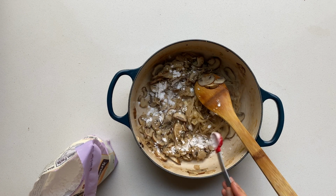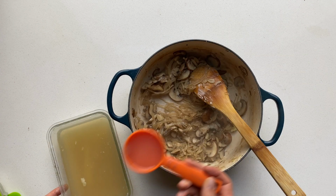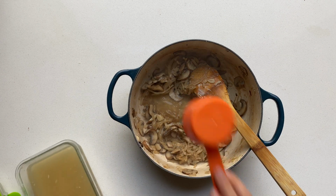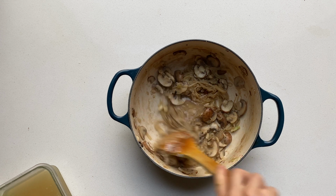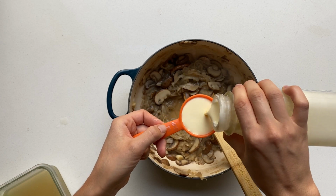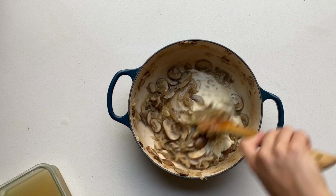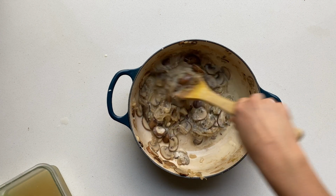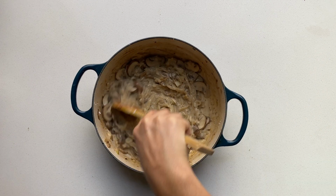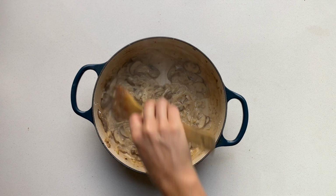Sprinkle the flour over top, stir it together, and cook for a few more minutes until no white bits remain. Slowly add in the bone broth, stirring constantly to prevent any lumps from forming. Then stir in the cream, and we're going to increase the heat to medium-high. Stir in the salt and the pepper and the nutmeg, and cook that and stir it, allowing the sauce to bubble and reduce until it thickens and resembles a creamy gravy, about 8 to 10 minutes.